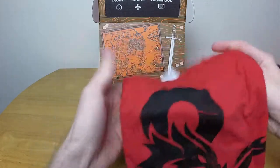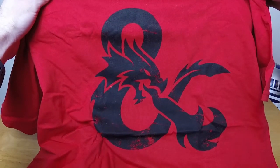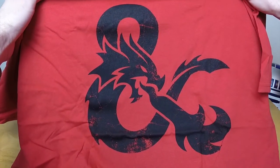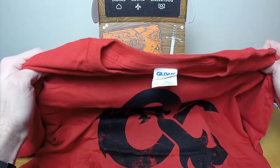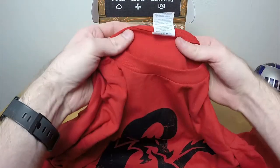It's red, and it has what I swear to God is an alcoholic logo on it, but it's a dragon ampersand. I think this actually looks better on the viewfinder than it does in reality. It's a dragon ampersand that's all torn up. Does this actually mean something? Gildan heavy cotton. Ooh, yes, this is heavy cotton. This is a very, very nice, very well-built shirt.